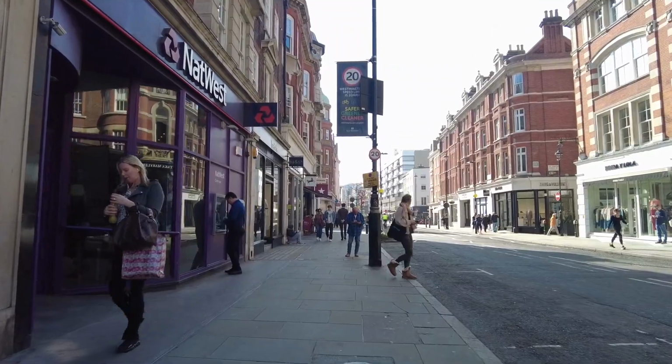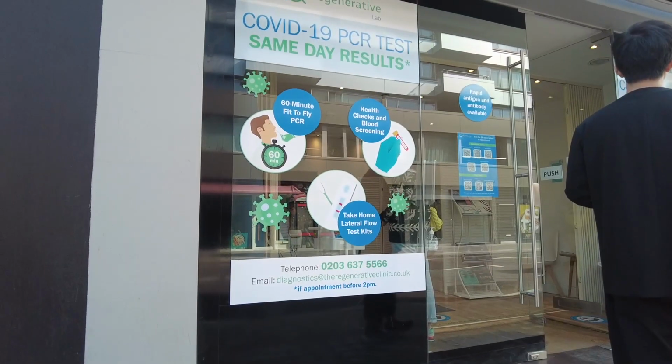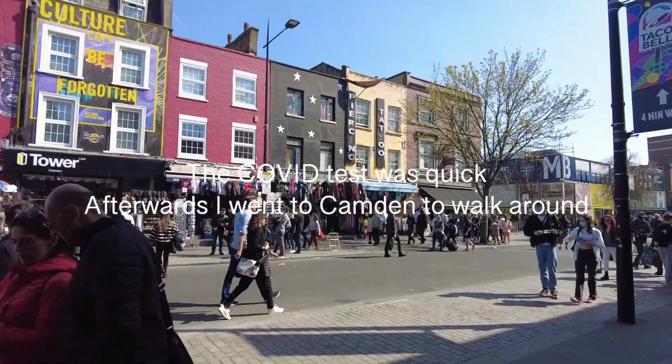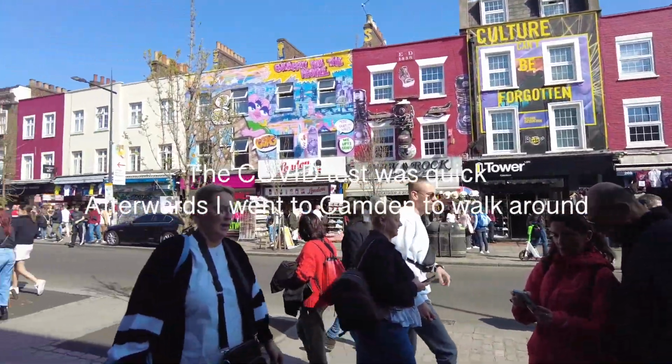And now I'm here a bit early, but I basically found it. I think the test costs like 40 pounds and some change, and you need to wear a mask inside for the test, so that's what I'm going to do now. I've never seen it this busy before, like ever.